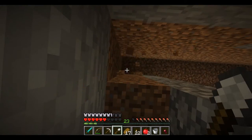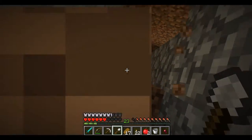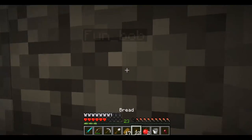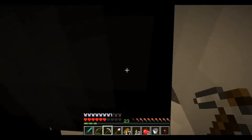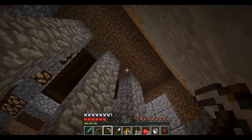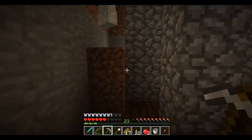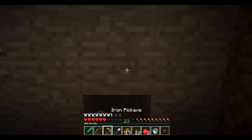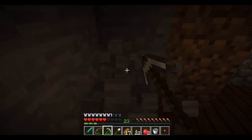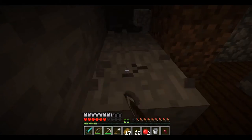Let's just get all of this out of the way. I need you to build up those, what? Build up what? Oh, it's a block you in. I need you to build up these curtains all the way up. And hey! One more block back. Oh, there goes my pickaxe. Luckily, I've got five more. Ow.